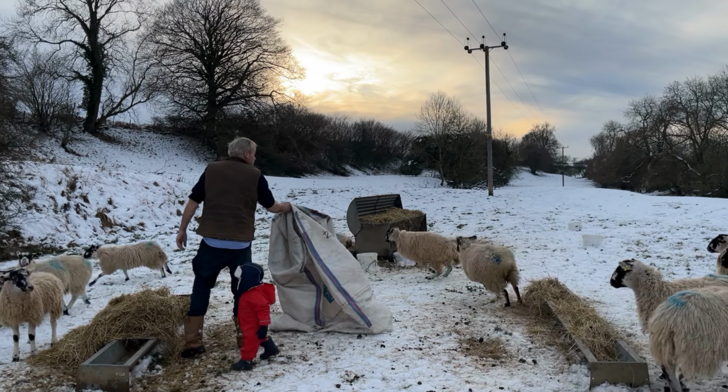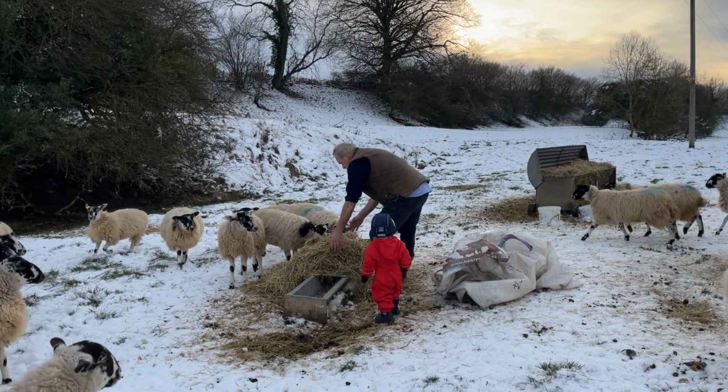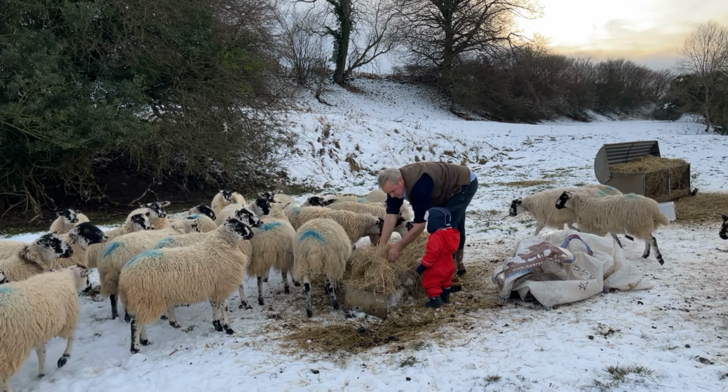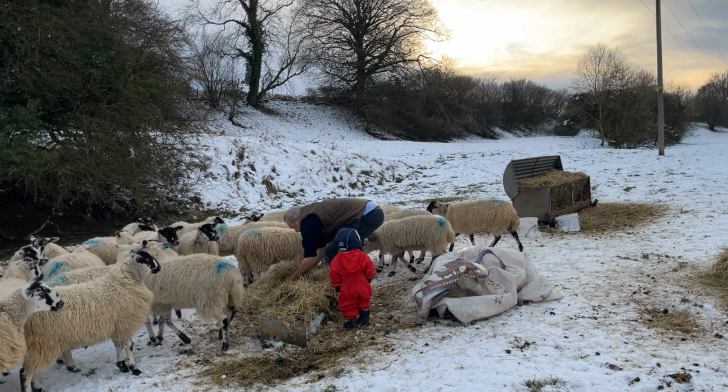Just giving the sheep their last lot of haylage. I think the snow is probably going to melt in a couple of days, so they can just go back to the grass. This was just to make it as easy as possible for them whilst they were trying to keep warm.